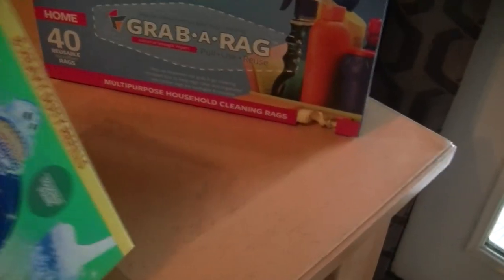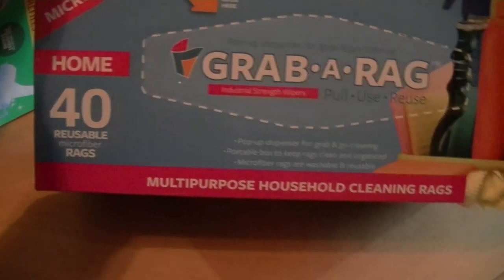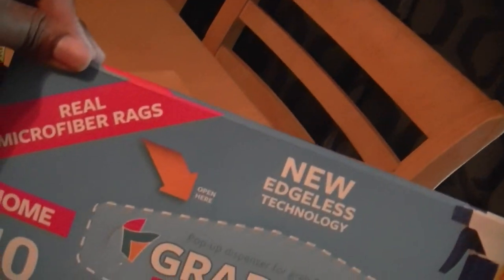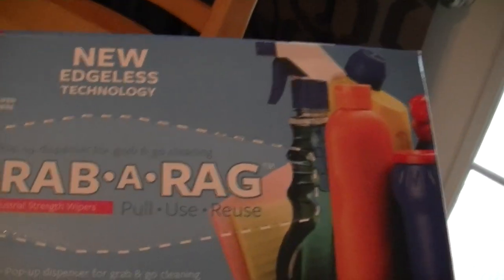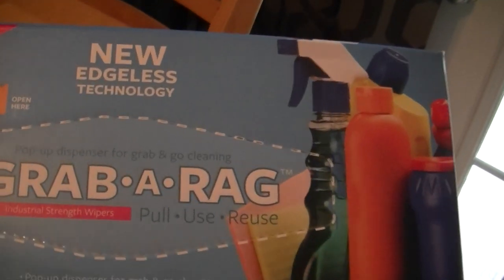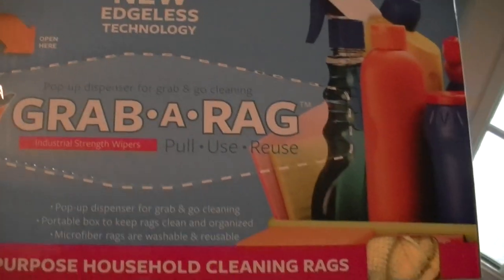Yeah, these things right here. And I also got these heavy duty refills. I love using these to clean the toilet. Makes it easy breezy. And I found this box of cleaning rags, real microfiber rags, at Walmart. Reusable, washable. So I grabbed these. I have some, but for some reason, they tend to disappear quite a bit. So I just grabbed some more.